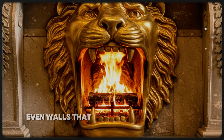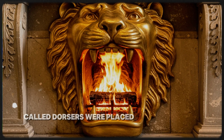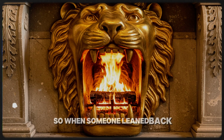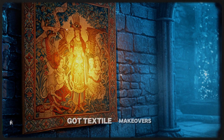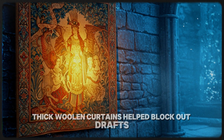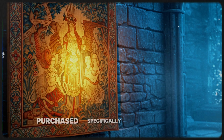Even walls that didn't get tapestries were dressed up. Cloth hangings, called dorsers, were placed behind chairs or benches, so when someone leaned back, they weren't pressing against an icy wall. Windows, too, got textile makeovers. Thick woolen curtains helped block out drafts, and castle accounts frequently list window cloths and door hangings purchased specifically to seal in heat.